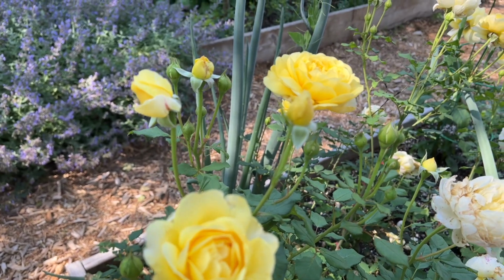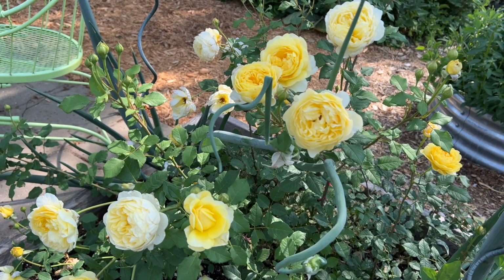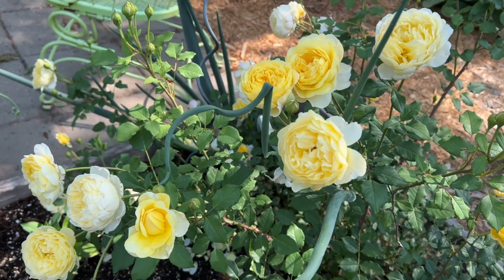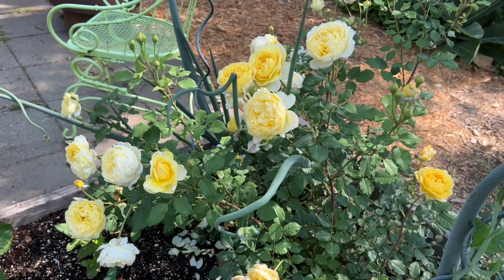They are so beautiful, and this year the plant is so full. Although I have dug out other roses, this one is for sure staying in my garden. I really wish you could smell these roses.